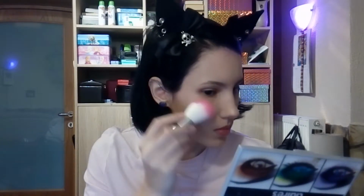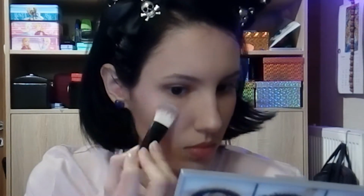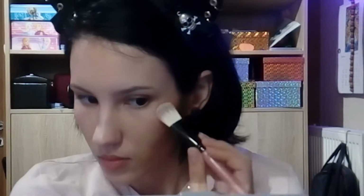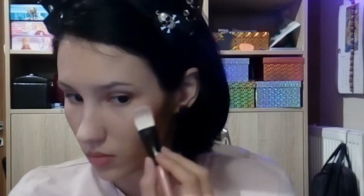And then I used my blush. This is a light pink. It's really soft, not too strong. And then I applied a cute pink highlighter on it, and the two together looked beautiful. I love this highlighter so much. This is so beautiful.